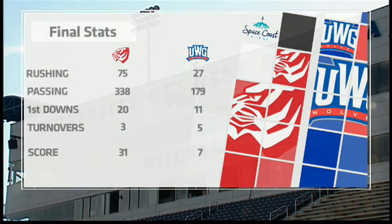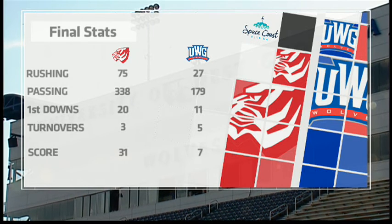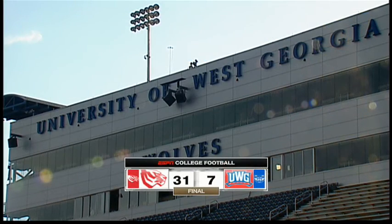You see the stats pretty much like the score. I mean, huge advantage for West Alabama in just about every category except turnovers. Five turnovers. Remember, West Georgia had eight going into this game, even worse today. And just really a frustrating day for the West Georgia Wolves, but what a great day for the University of West Alabama. Well, it's got to be an awful tough loss for Will Hall because he's lost three in a row. That didn't happen to him. But what a signature victory for Brett Gilliland as West Alabama defeats West Georgia 31-7 from Carrollton.